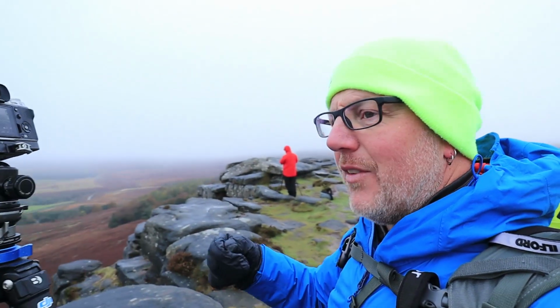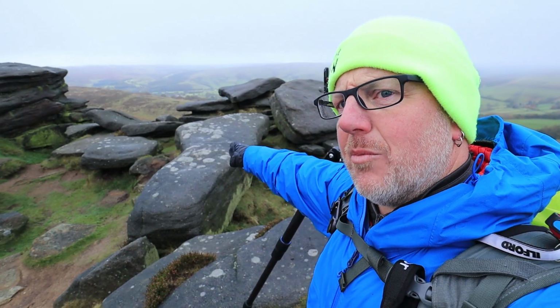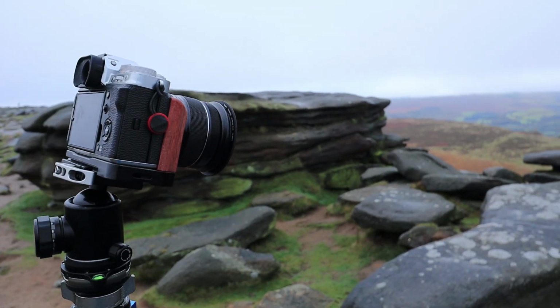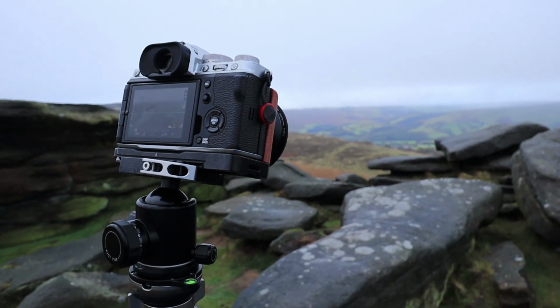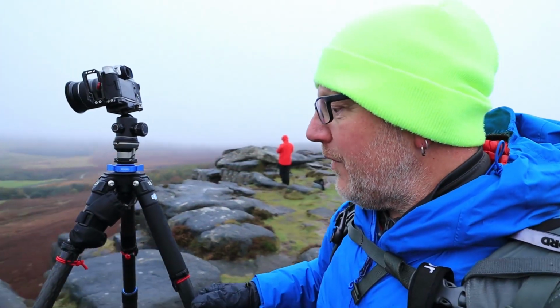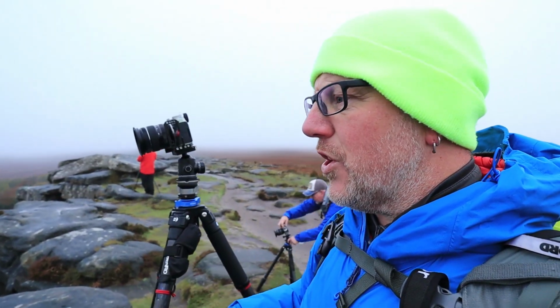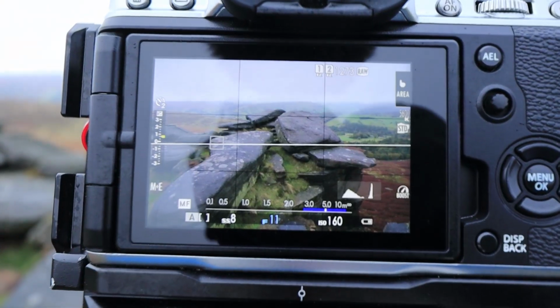I've upped it to f11 to give me a little bit more depth in the image, and I focused just on this rock, somewhere around in the middle of that rock, which should mean I've got most of that, if not all of that, should be pretty much focused all the way through. Camera's head height, normal sort of height. I've not got to change a perspective.